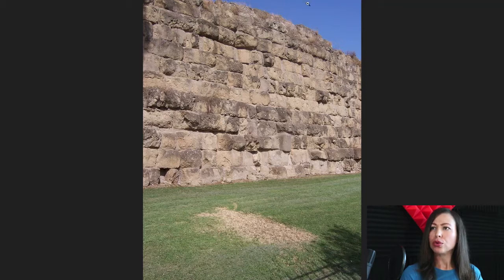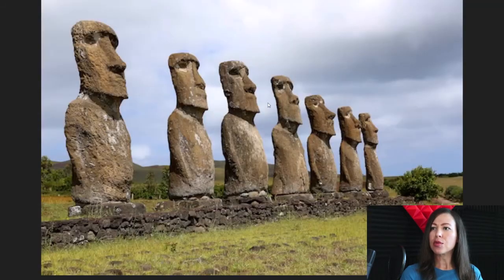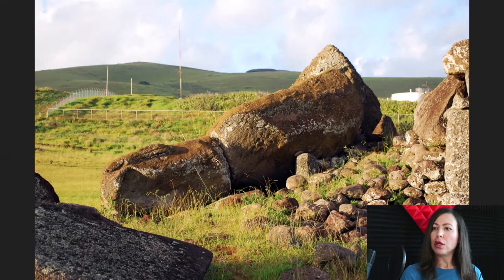That's one of the walls there, and I'll go back to this one, and these ones are actually facing the ocean. So very, very interesting. And here's a fallen statue. That's a fallen one, and as you can see, it looks like it's from a nearby platform.